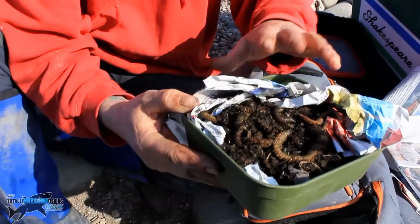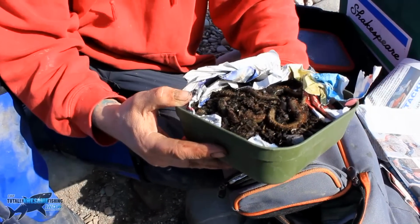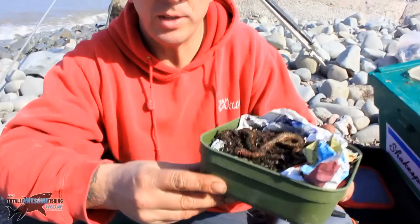It must be lined in paper. If you go sticking them straight into a metal box, you're asking for trouble, and you'll end up going back to your tackle dealer and saying those worms you sold me were rubbish, when they weren't. It was the way you looked after them. So a good lining of paper, plenty of peat. A maggot box like that will comfortably fit half a pound of worms in.